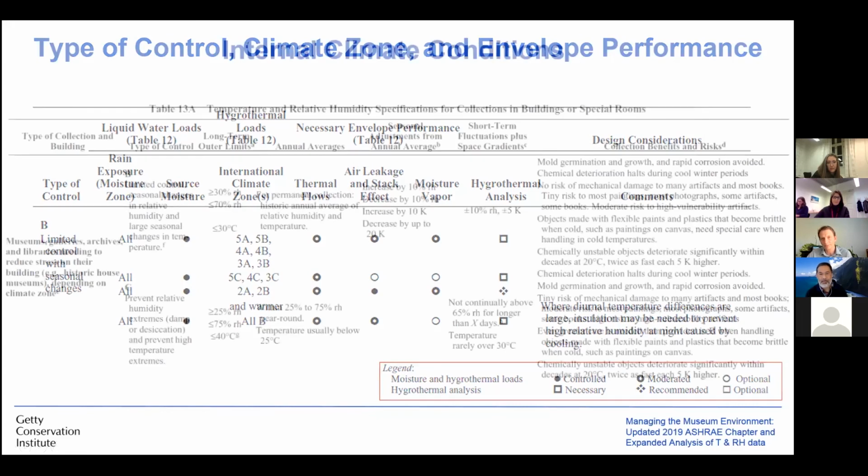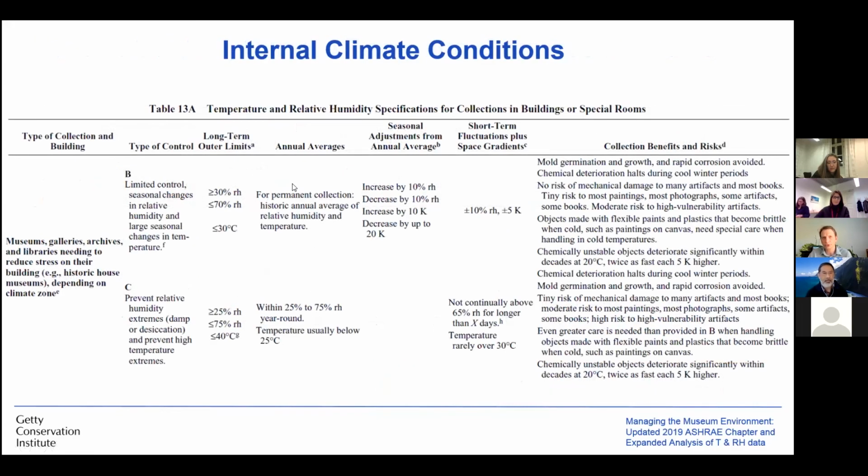And finally, there is Table 13, which defines the temperature and relative humidity specification for collections in different buildings. And this is the core of the ASHRAE chapter, probably the most famous table in the chapter. And this is again only part of it, showing the climate control categories B and C, but the categories start from AA and go to D.